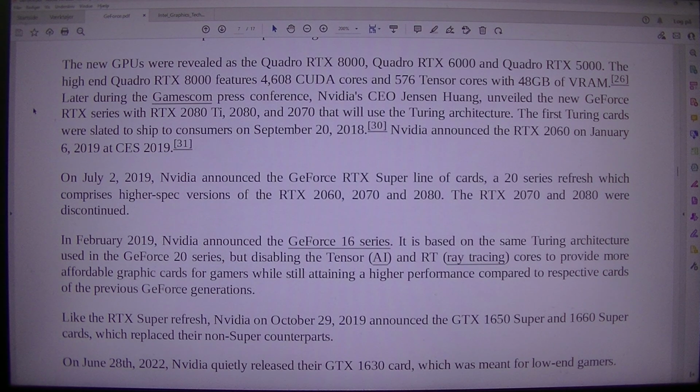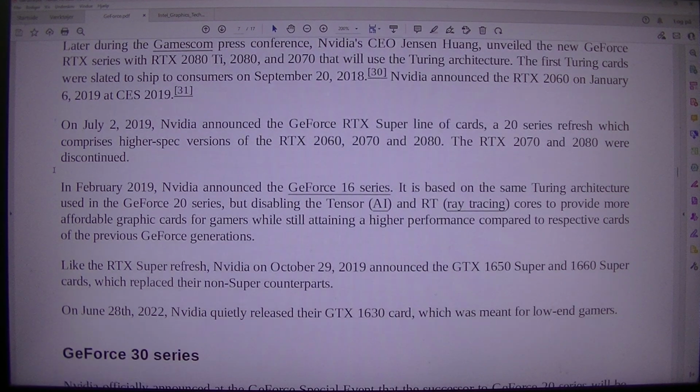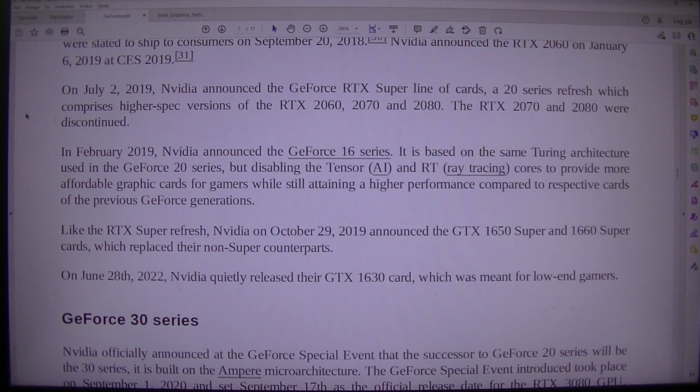Later during the Gamescom press conference, Nvidia's CEO Jensen Huang unveiled the new GeForce RTX series with RTX 2080Ti, 2080, and 2070 that will use the Turing architecture. The first Turing cards were slated to ship to consumers on the 20th of September, 2018. Nvidia announced the RTX 2060 on January 6, 2019 at CES 2019.